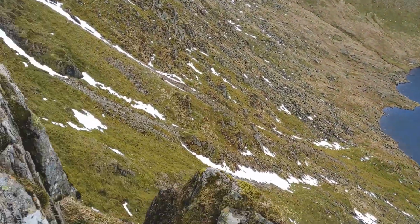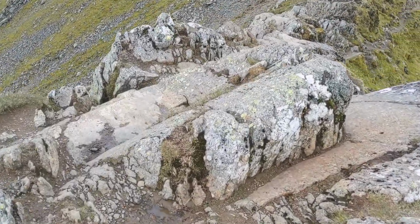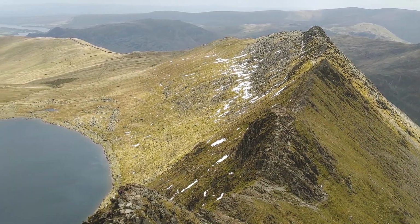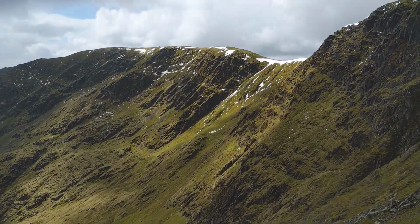It's no exaggeration to say that one slip and you could fall to your death. Either to the left and down a fairly sheer drop, or to your right and down another fairly sheer drop. It's not uncommon for someone to meet their fate while climbing Helvellyn, and it would be irresponsible of me to downplay the risk involved, even if some may think it's a little dramatic.